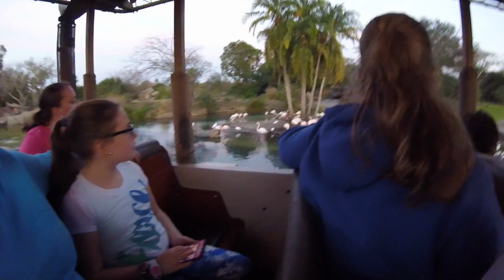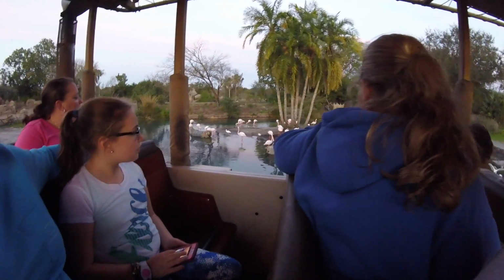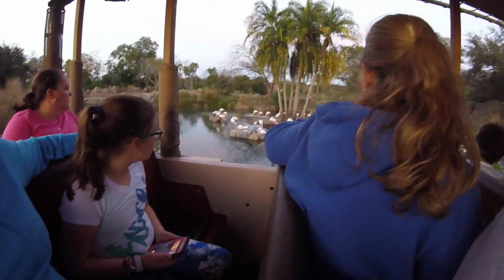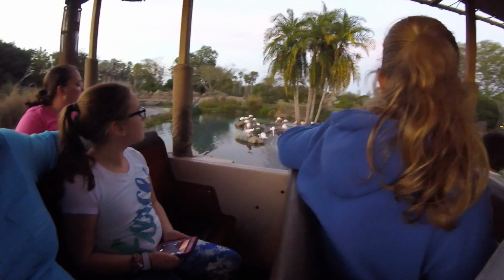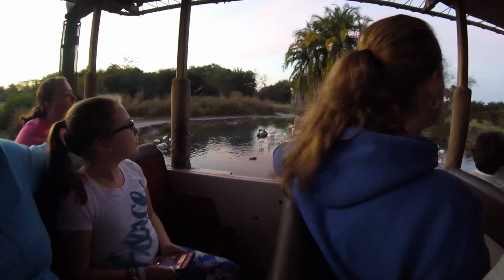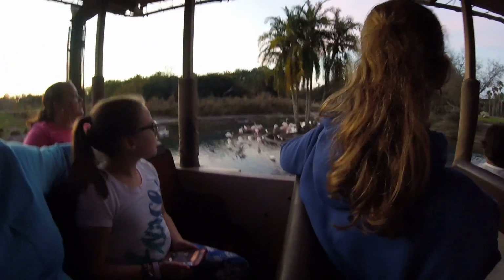Pump them up. Hey, look at that one, look at the wings, very reddish, the wings. I guess we'll just head straight on over here to Bush Country, which is also called White Rhino Territory. Ooh, Bush Country. There's no elephants back there. No elephants.